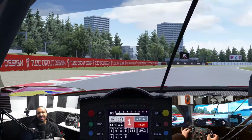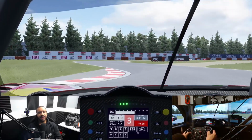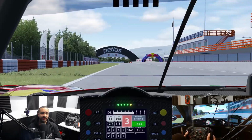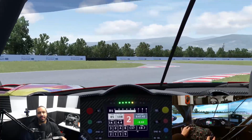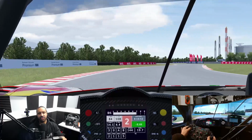Yeah, that was a decent route through that chicane. Not super fast, but anyway. Hopefully you guys get the gist. This is how I learn tracks. So I hope that helps. Break down into fast corners, slow corners, and then start understanding the flow, then start experimenting with where you can start to push.